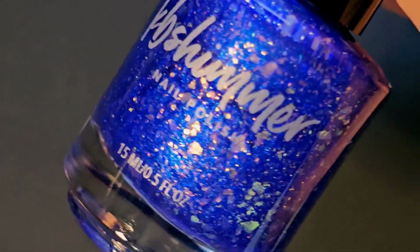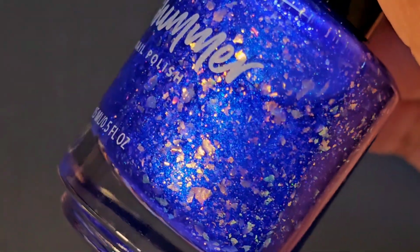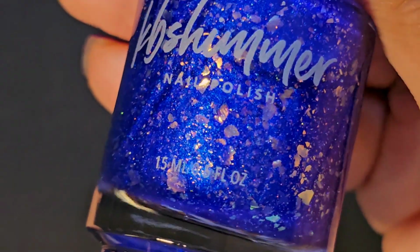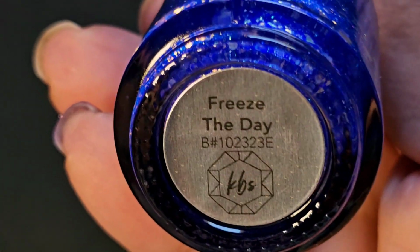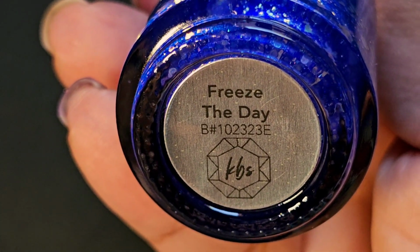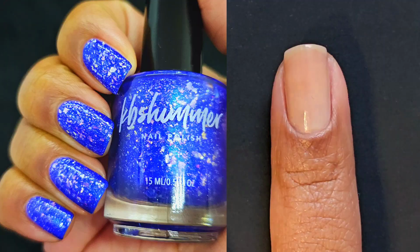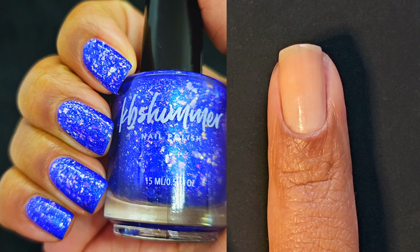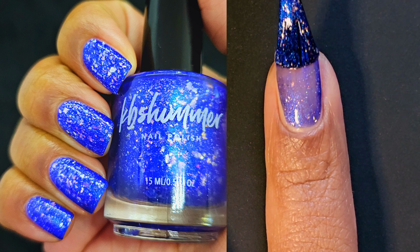This one is Freeze the Day. Freeze the Day is a vibrant indigo blue nail polish with subtle color shifts from a lapis, I am never going to get this one right, lapis lazuli like hue to sapphire blue and indigo. Bold flakes flutter within the base, showing a silver white hue that sometimes skews pale pink or slightly gold, mirroring the look of falling snowflakes. A hint of sparkle from added microholographic glitter adds depth to this wintry shade.